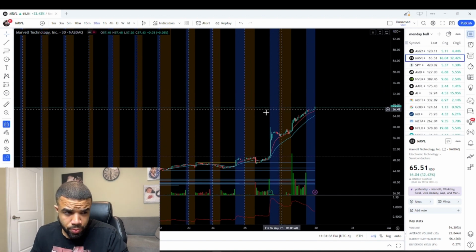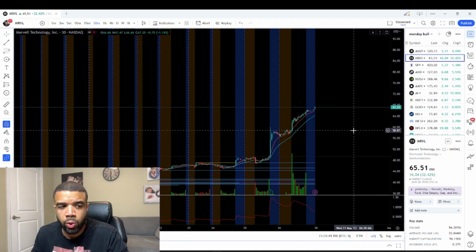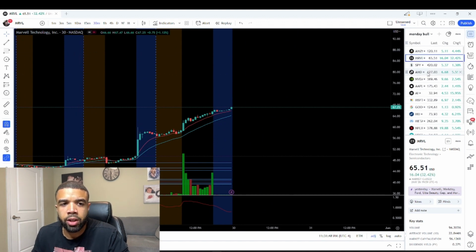So the stock is bullish. You see the next resistance. The risk to reward is there. You have an entry signal. You enter. You put in your stop loss, and that's the way that you play the game, right?